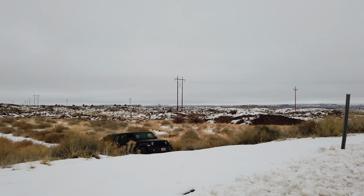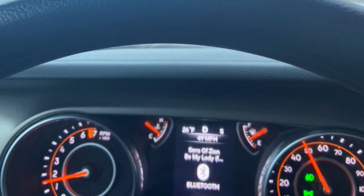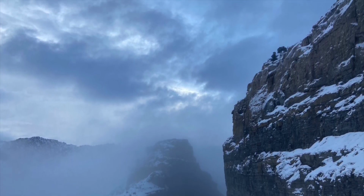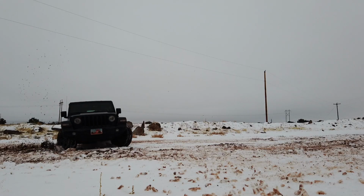We did get our day started really early, and the first thing we ran into was heavy, heavy fog everywhere. I mean, there was a point where you couldn't see 20 feet in front of you. Depending on where we were, temperatures were anywhere from 25 degrees to 35 degrees and anywhere in between.